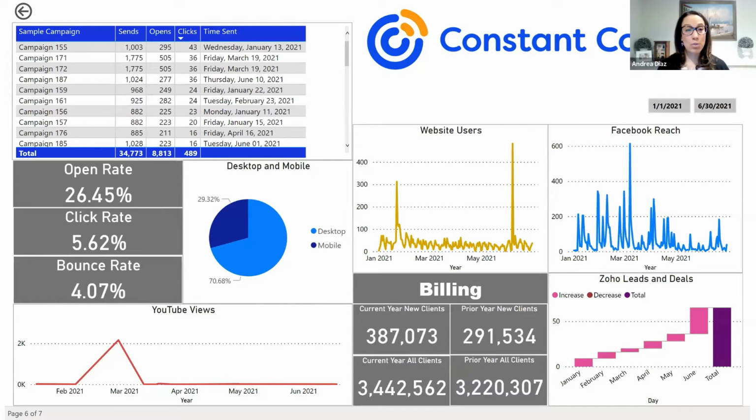So we want to know how many campaigns, how many emails got sent out, how many people opened that email, how many clicks into the website once somebody opened the email. So we get our open rate, our click rate, our bounce rate. Your bounce rate is if the email gets popped back. And then we correlate that data and overlap it with website users and Facebook reach, and then we tie in the CRM system on the bottom with Zoho: how many leads we had during those times, at the same times that we are running campaigns in Constant Contact.